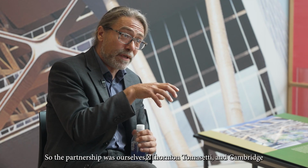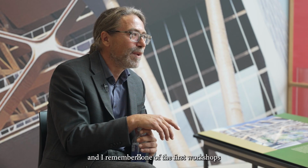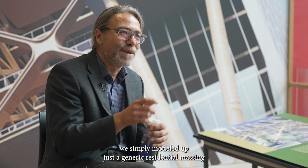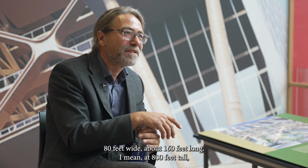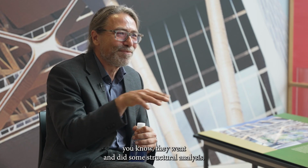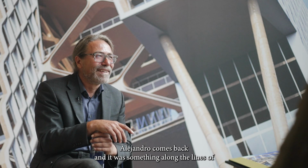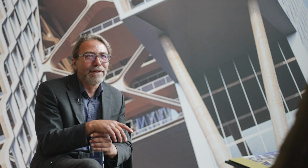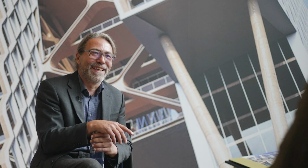And there's a funny story. The partnership was ourselves, Thornton Tomasetti, and Cambridge University. Thornton Tomasetti being the structural engineering expertise. And Alejandro, one of the speakers in the exhibit tonight, I remember one of the first workshops, we simply modeled up just a generic residential massing 80 feet wide, about 160 feet long, made it 800 feet tall. They went and did some structural analysis, and the next meeting, Alejandro comes back, and it was something along the lines of the bottom third of the building would need to be solid wood for this to stand up.